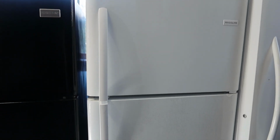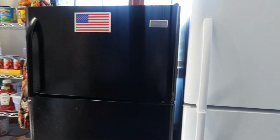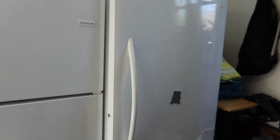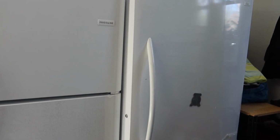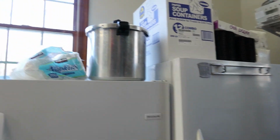This white one is actually a newer refrigerator. The black one was a Craigslist special. I call Craigslist specials anything under $100. So that's a Craigslist special. This is a newer one and it works great. And then the upright freezer, I think we got that one new. Our Craigslist special kicked the bucket after about 10 years.